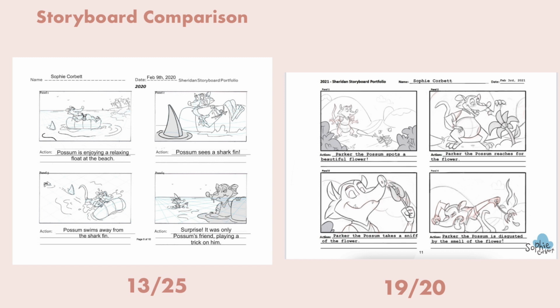Even though I'm not really 100% sure as to why I got such a low mark on my storyboard last year, I can still point out things that definitely would have cost me marks and parts that could easily have been improved. With my rejected storyboard, none of the shots have the full body of the possum, which I think definitely cost me marks, as I think they want to see that you understand how to draw the character they gave you, and hiding parts of the character, especially in every frame, doesn't help.